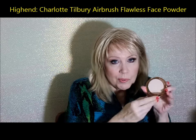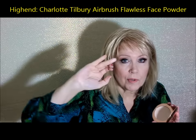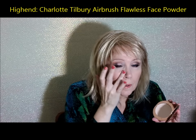And close second, Charlotte Tilbury. This is a gorgeous, beautiful, this is the Flawless. Absolutely gorgeous. The packaging, everything is gorgeous, but the product itself is an amazing powder. So that is Charlotte Tilbury's Airbrush Flawless Finish powder.